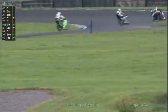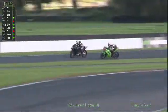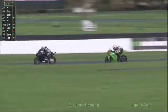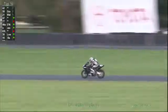Oh, bike down there in a big way, down on the infield towards the tail end of the field, and the bike off the line, the rider getting up and holding his wrist, so out of action there, and just a single bike thing. There's a bit of water coming into that left-hander on the S's, so good thing it was only a single bike drama.